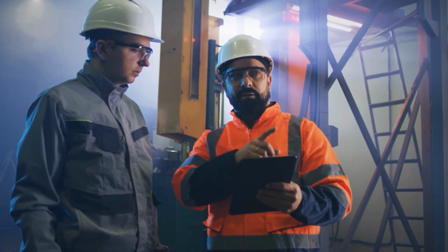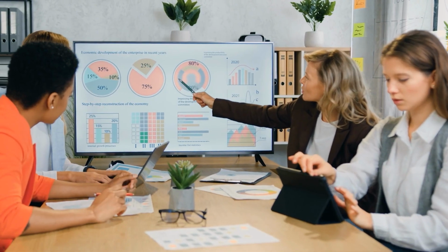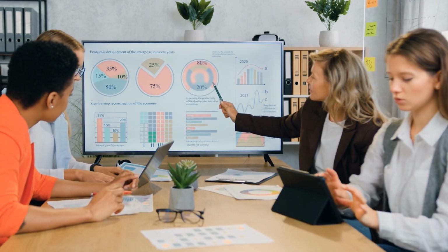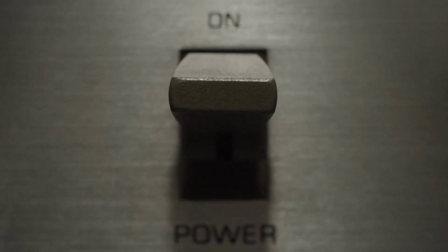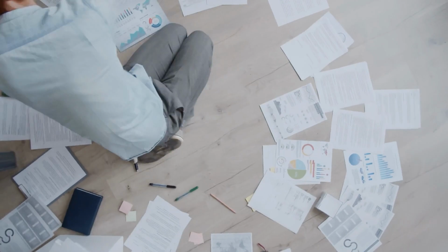Especially when it comes to product or service quality, customer or client satisfaction, and workplace safety. Focus instead on making smart moves that don't compromise these areas. VSM helps you visualize the entire process, making it easier to pinpoint areas for improvement. It's like turning on the lights in a dark room. Suddenly, you can see all the clutter.